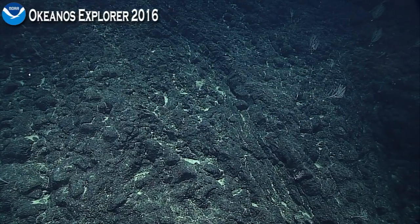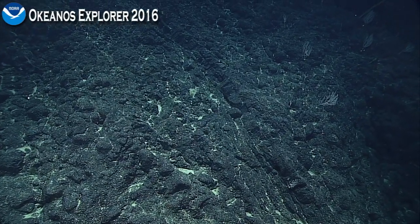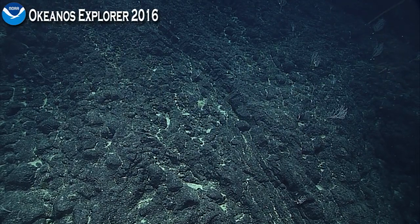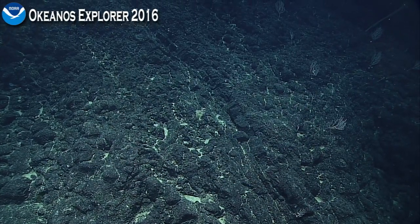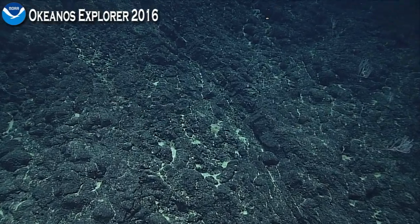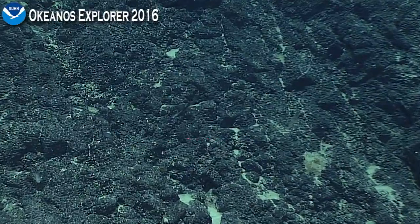Do you still see it? And then also interesting community here, one dominated by these primnoid corals. It's about center screen, maybe. And a nice moderate density here going along this. Don't see it. So yeah, I see it now. Yeah, there it is. Camouflaged.